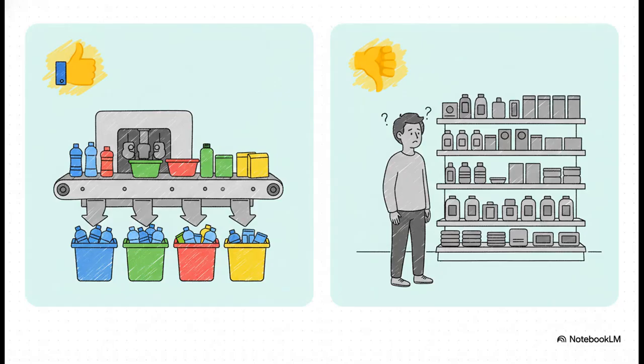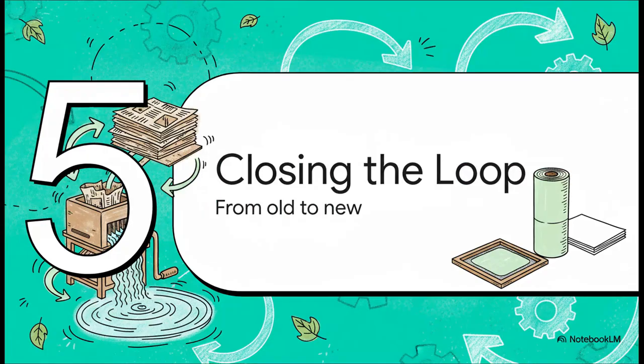Well, the advantage is pretty obvious, right? Separating them would suddenly become incredibly easy. You could probably boost recycling rates almost overnight. But the downside is just as clear. Consumer choice would go right out the window. You wouldn't get to pick the color of your water bottle or your shampoo bottle or anything else. It's that classic trade-off, isn't it? Efficiency versus freedom.